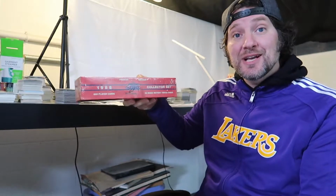And granted, I still have a lot of bulk left. They're in the form of sets, and I'm going to be listing them just like this with my little white backdrop here, putting them up on eBay, asking for shipping. Make sure you do calculated shipping on these and sell them off that way.